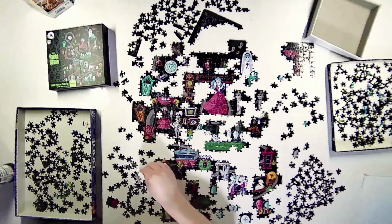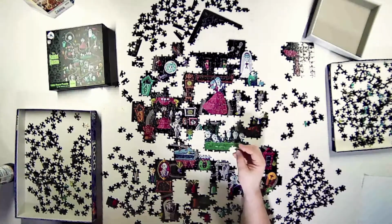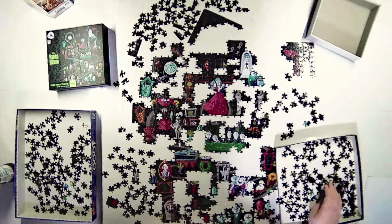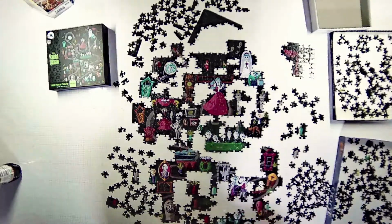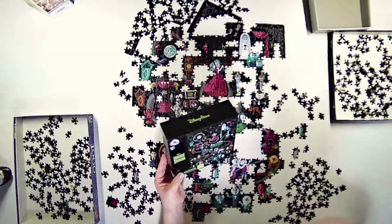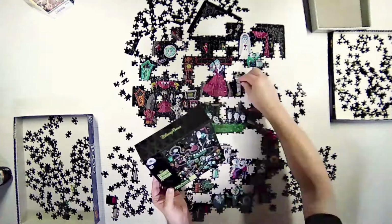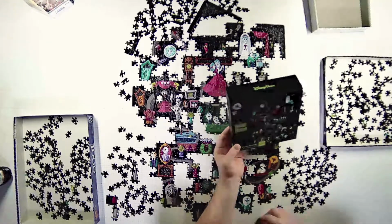And by the end, I was able to, of course, get the border on and finish it off with just a little bit of plain black pieces dispersed amongst all the other images. So very satisfied with the difficulty, and frankly one of the best puzzles I've built in a long time. So this 1,000-piece puzzle took me 9.25 hours, which is above average as far as time. Yeah, but I loved every minute of it.